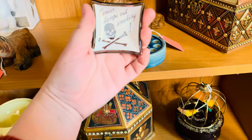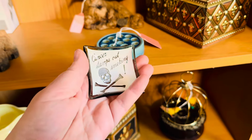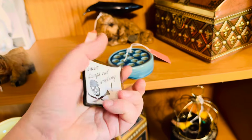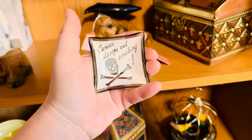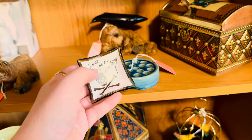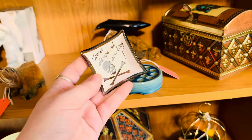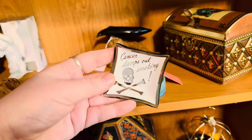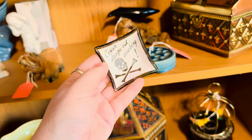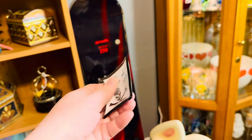So I saw this little trinket thing or ashtray, and I thought it was so unique. It says "Cancer stamps out smoking," and then it has the skull with the crossbones. It's kind of morbid, but it's kind of cool for Halloween. And I can say that because I've had cancer, so it doesn't bother me. But yeah, it's kind of different for $350.